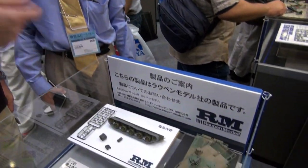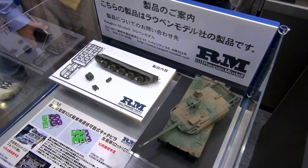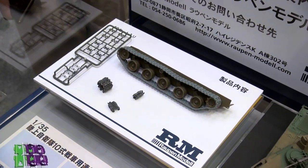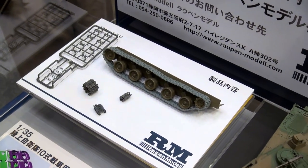So his new company, Raupen Models, is starting off by doing these fantastic Indie Link workable track sets. They already have on sale now a set for the Type 90 Japanese tank, two types actually.